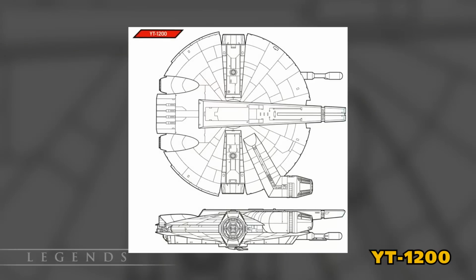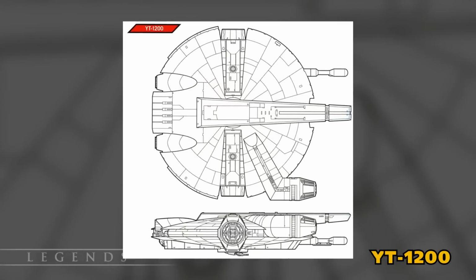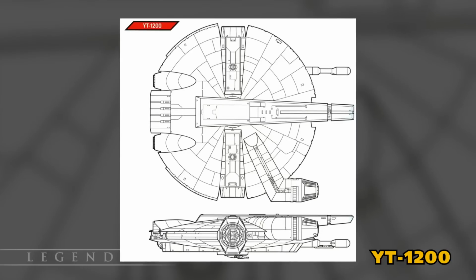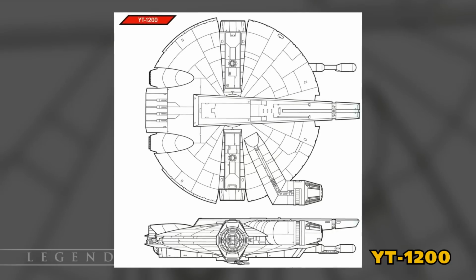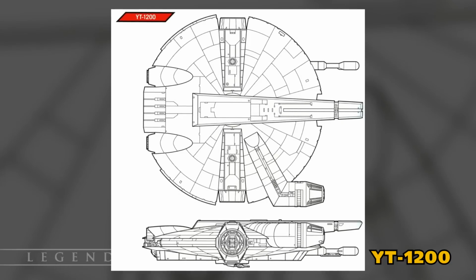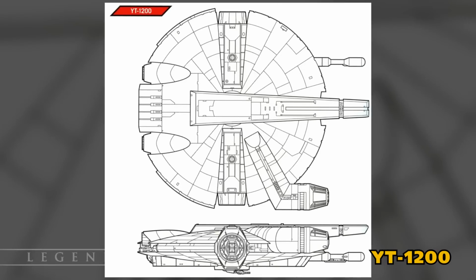The YT 1200 was meant to be an improvement upon the YT 1000, but pilots preferred the 1000, and when the 1300 was released, sales of the 1200 stopped completely. But you can see the design begin to evolve towards the YT 1300 with the side-mounted cockpit.